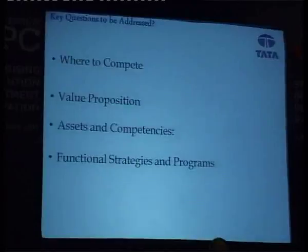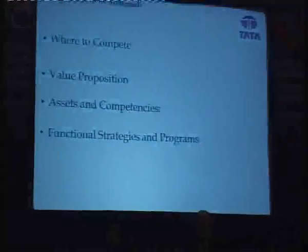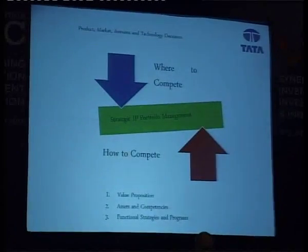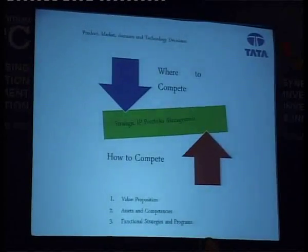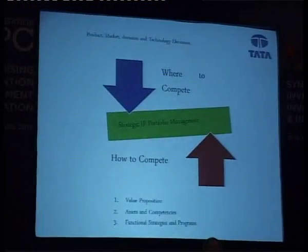Any organization is based upon certain assumptions, and these assumptions are about the market, about customers, about competition. These assumptions are very dynamic in nature. They are ever changing. So when we are deciding where to compete, we need to understand what those assumptions are. And these assumptions would change over a period of time, and hence we need to figure out what the value creating options are for a particular organization.